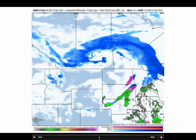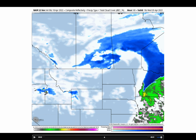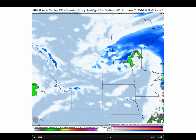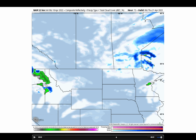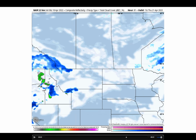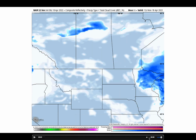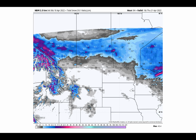So here we go, sunrise on Monday morning, snow tapering off on Wednesday across Alberta, tapering off across Saskatchewan as we get into Wednesday afternoon, and then the snow begins to come to an end in Manitoba as we get into Wednesday and Thursday. Then we find ourselves between waves again. It'll be a quiet end to the week as we get into Thursday and Friday, and then we've got a bigger system to watch as we get into the weekend.